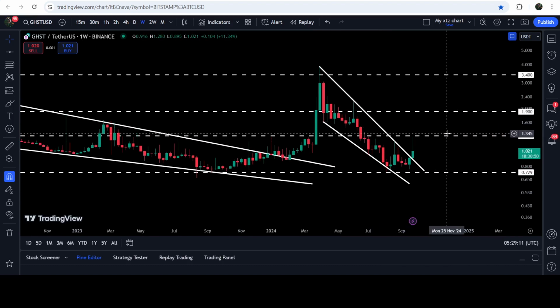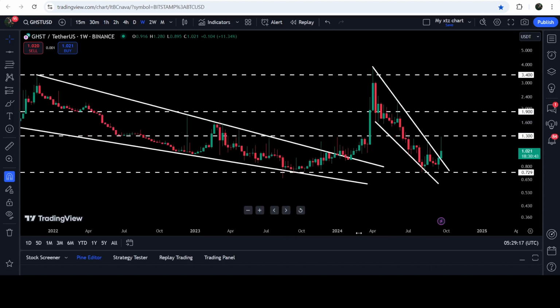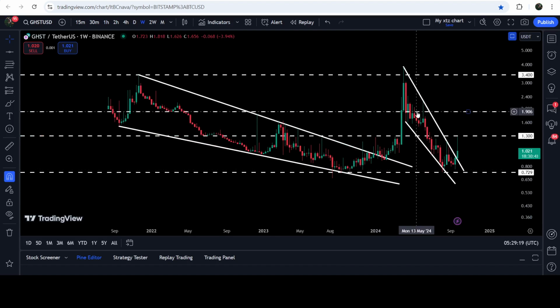And after breaking out this resistance of $1.30, the next long-term resistance will be here at $1.90. That had been previously working as a resistance here for 1 or 2 weeks, and before that, almost as a resistance here as well.